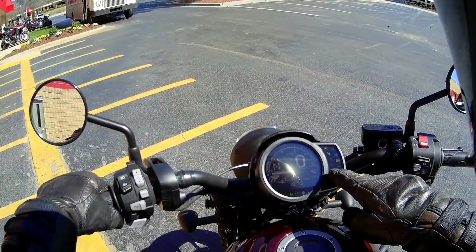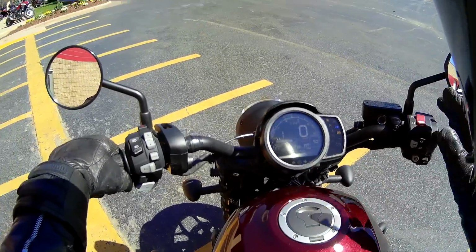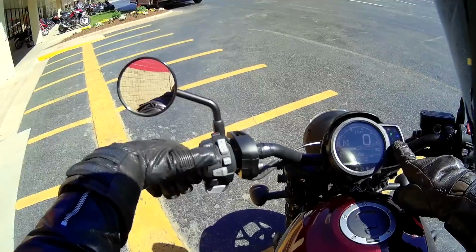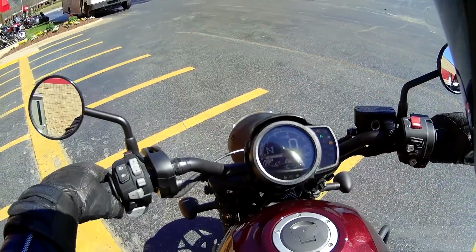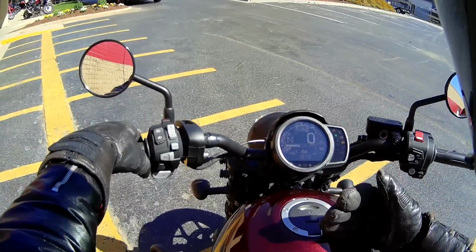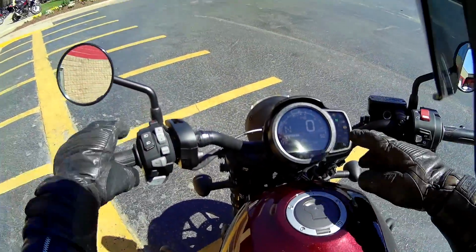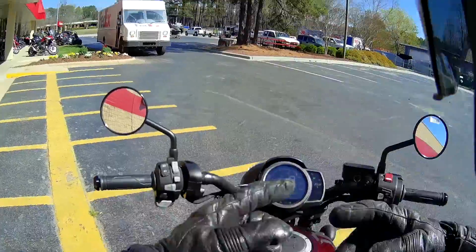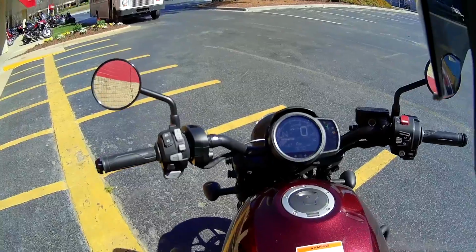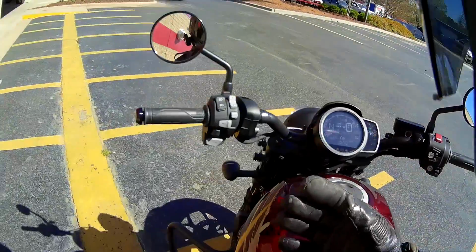Now, you do have some little lights that come on when you first fire up the Rebel. Neutral obviously goes away when you put it in drive. This is the Honda selectable torque control, and the ABS lights, and that was the high beam indicator that was on as well. The selectable torque control and ABS lights will turn off after you've ridden a little ways, because it takes a while for the computer to calculate the wheel speed, and then it'll say, okay, everything's fine, and the systems turn off. You shouldn't see them again until you slide a wheel or lock up the brakes.